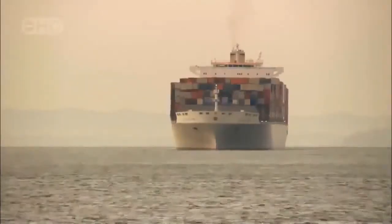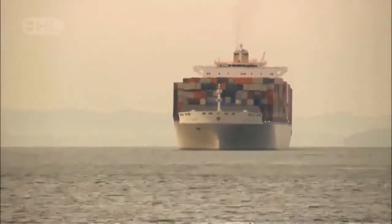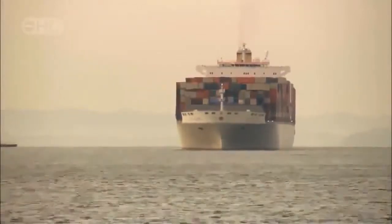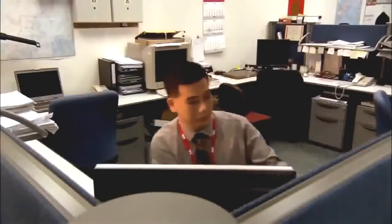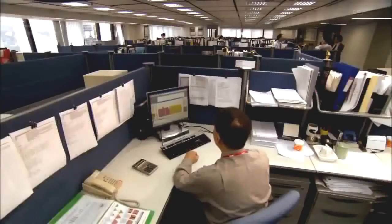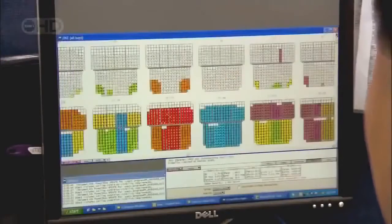While the captain maneuvers the Atlanta carefully closer to port, 2,500 kilometers away, another key individual is frantically working behind the scenes. Eric Lee is the ship planner. At the head office in Hong Kong, he's using the latest in sophisticated cargo planning software. He calls all the shots when it comes to loading the Atlanta's 8,000 containers.